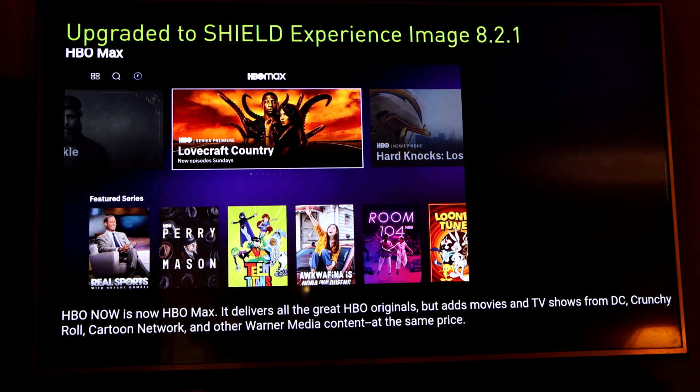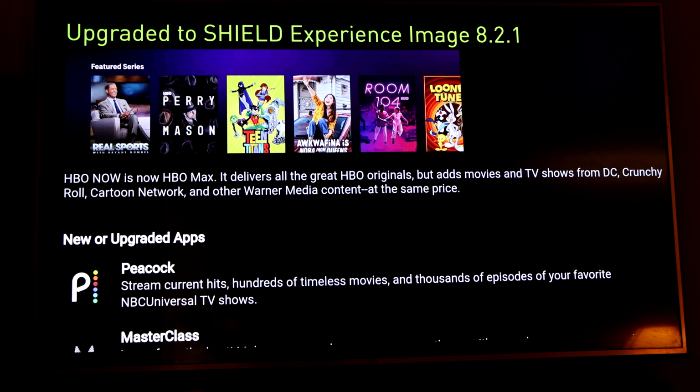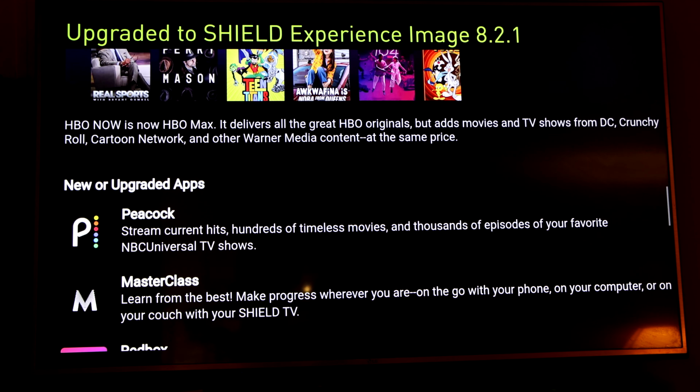HBO Max. HBO Now is now HBO Max. It delivers all the great HBO originals, but adds movies and TV shows from DC, Crunchyroll, Cartoon Network, and other Warner Media content at the same price.